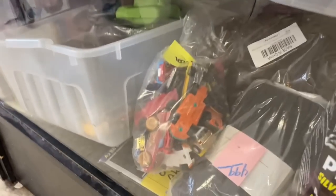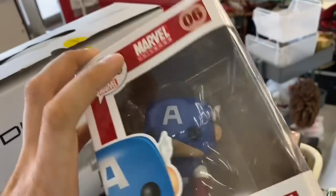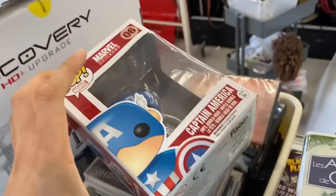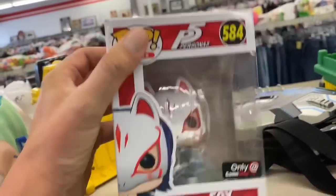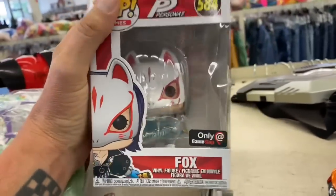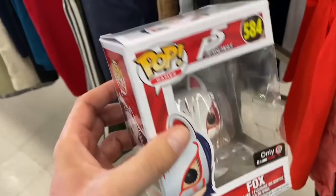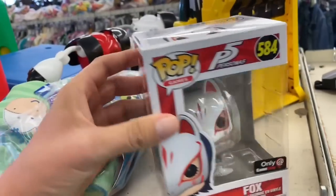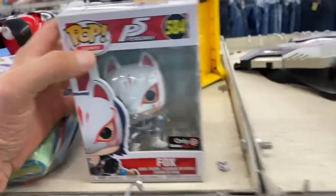Got some die cast over here. We got a Captain America, looks like the box has been opened. It's kind of banged up. Oh, what's this? $9 for that Funko. Wonder if that one's worth anything. Well, it's selling for 10 to 30 bucks depending on the condition of the box, but this box is not in that great a condition. It's got like a bend in it right here, so probably just pass on it.